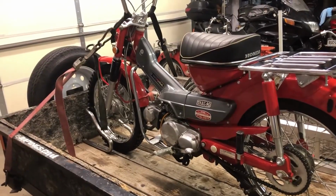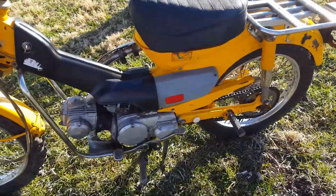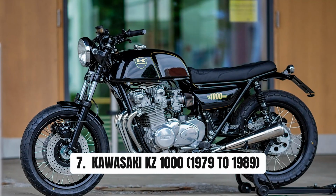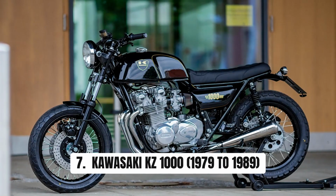But if you think only small engines live forever, wait until you meet a full-sized inline 4 that survived decades of police duty without missing a beat. Bike number 7, Kawasaki KZ1000, 1977 to 1989. The police workhorse that won't retire.